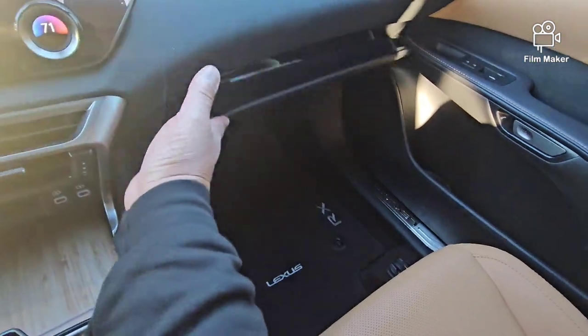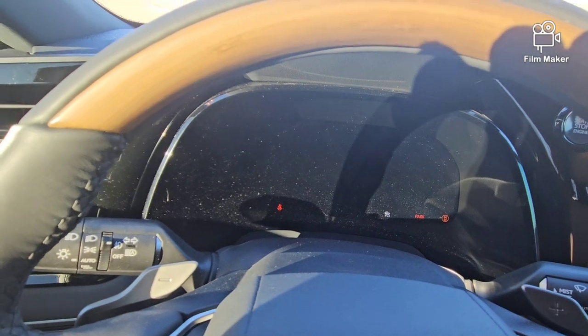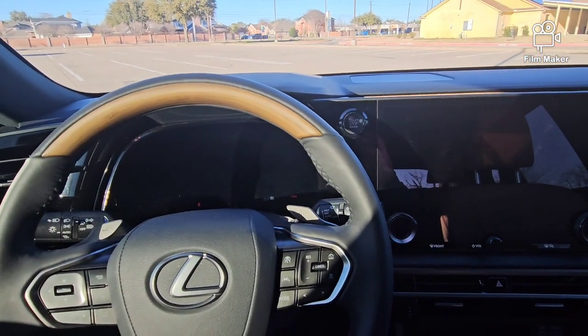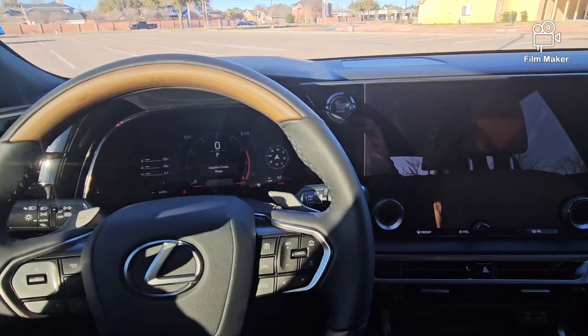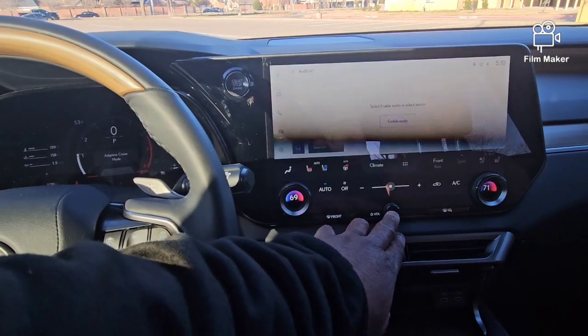So that's a glove box that's pretty big. I like that. We'll go ahead and start it up. It's very, very quiet though. I will tell you that much. It is very, very quiet for sure. It's definitely different getting used to, like I said, if you're used to the RX having a 6-cylinder in there, and then you go from a 6-cylinder to a 4-cylinder that has turbo power in it. That could be a make or break for some people. So some people may not like that.